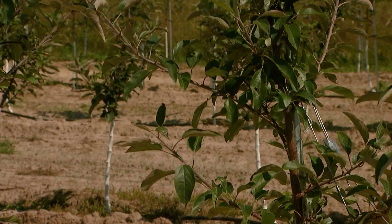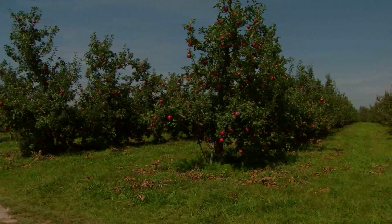This acre here used to have 200 trees. Now it has more than 1,000. Most of the growers now in the area are going to this sort of system. I'm not by any means the pioneer in this.